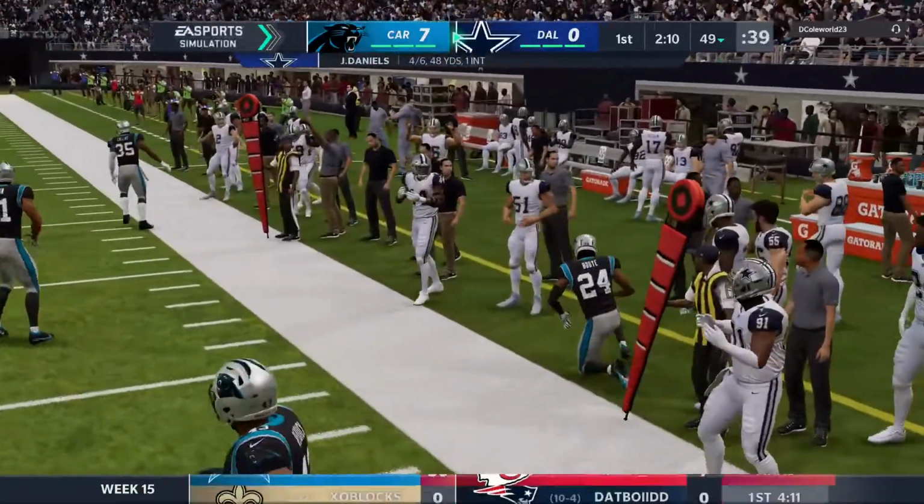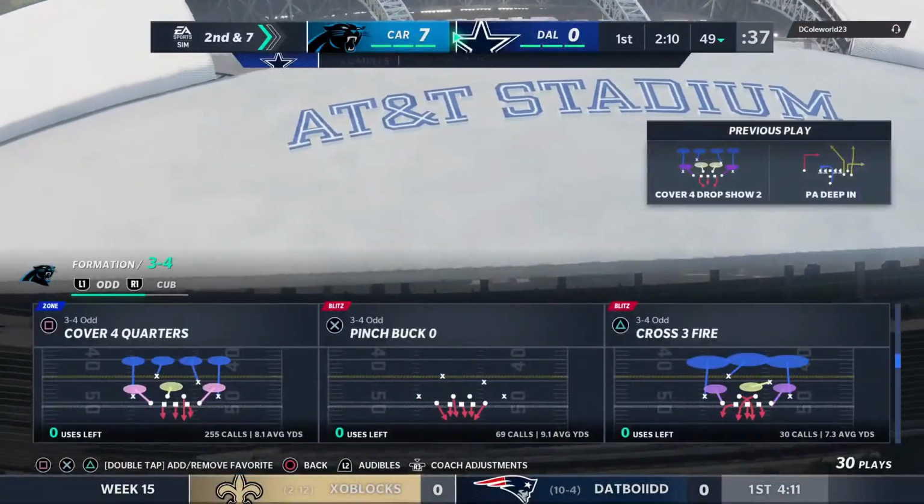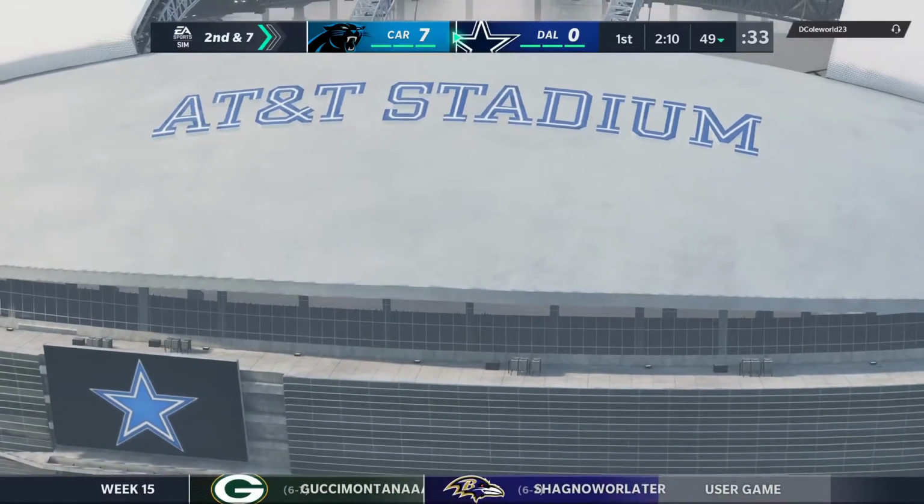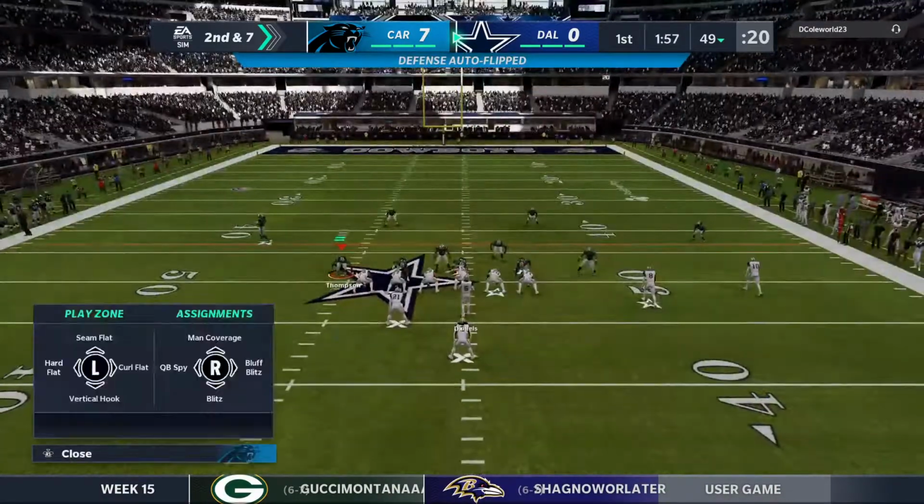The throw right sideline here is complete. And he'll go out near midfield at the 49. If they didn't have that penalty a moment ago, it'd be a first down. Still a nice 13-yard pickup. 2nd and 7.